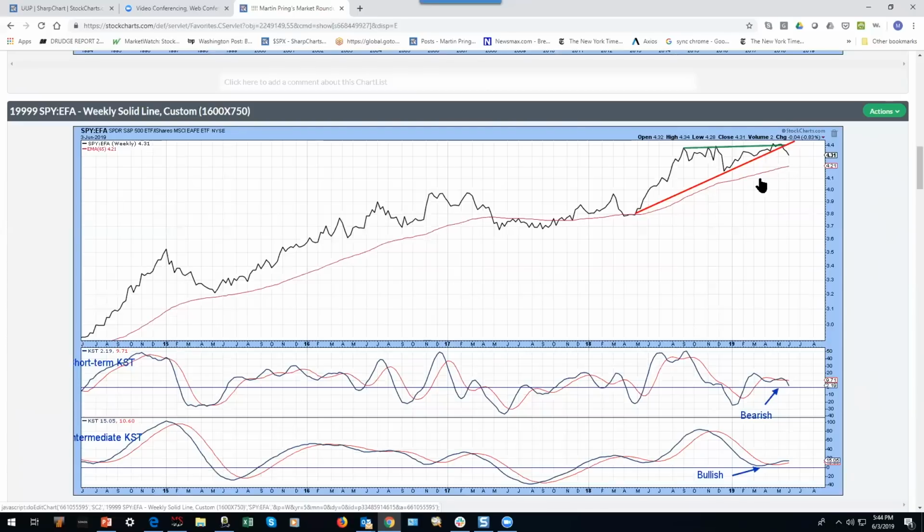But you can see it's kind of struggling a little bit and it's broken decisively below this trend line. You can also see that the short-term KST experienced a negative divergence with the price and has now gone bearish again. So maybe that's hinting that the rest of the world may begin to start to outperform the S&P.